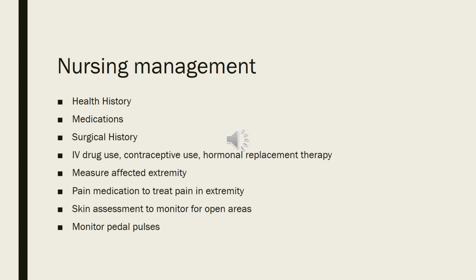Pain medication. It causes severe pain, so you're going to give them an analgesic, maybe some morphine to help with it. You may also give them an antipyretic, like maybe some extra strength Tylenol or Advil. Skin assessment. You're going to monitor for open areas. You're going to monitor pedal pulses. If it's in the arm, you're going to monitor the brachial pulse. You see this a lot in the lower extremity, so you monitor pedal pulses, but if you have a problem in the arm, you monitor the brachial pulse.